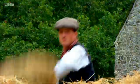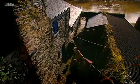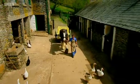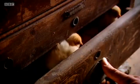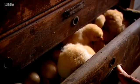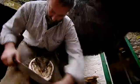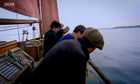Now at Morwellham Quay, archaeologists Alex Langlands and Peter Ginn and historian Ruth Goodman are living the lives of Edwardian farmers for a full calendar year. Look at that one there. It's so sweet. They're getting to grips with the rural industries that once brought wealth to Devon. Oh wow, we got something.